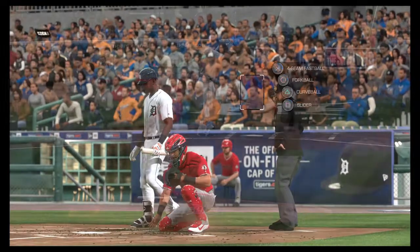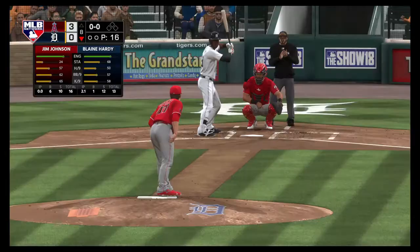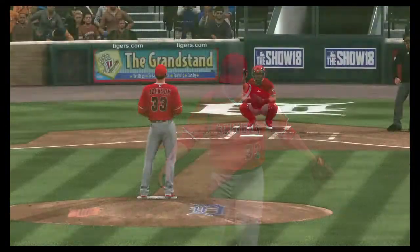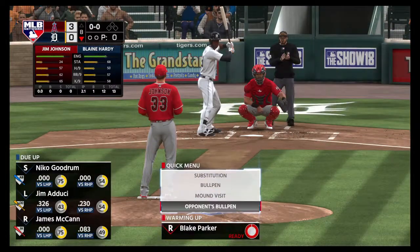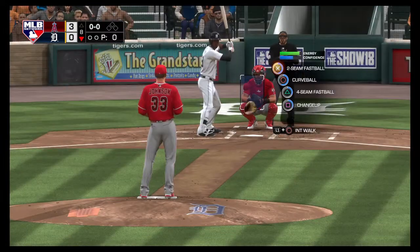Striding in once again, Nico Goodrum. He starts off the inning against a guy who struck out the side last inning. How do they get to him here? I'm not sure, Matt, that they want to stay as patient. He's been throwing a lot of strikes. They might want to start swinging a little bit earlier in the count.